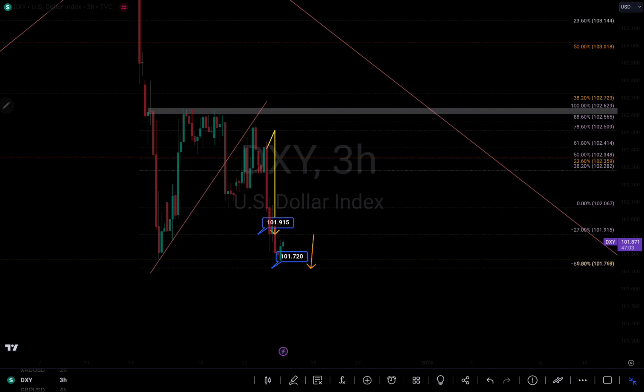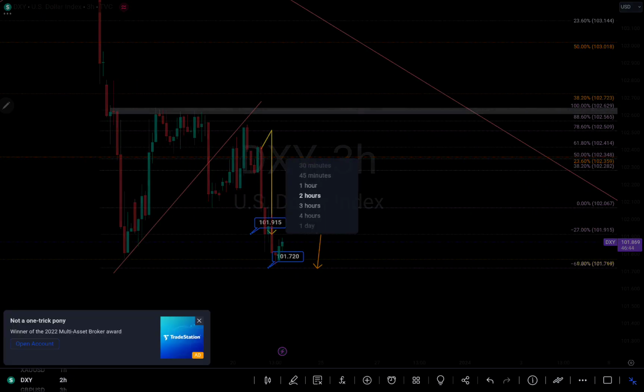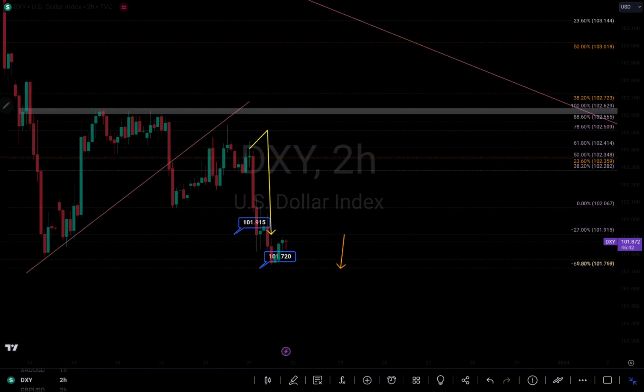If you watch my previous analysis on the XY, I think we're around this area right here, and I said I'm expecting the XY to push up a little bit to my 78.6% fib level, then drop to the downside, and we can see that the XY was beautiful, the drop was amazing.